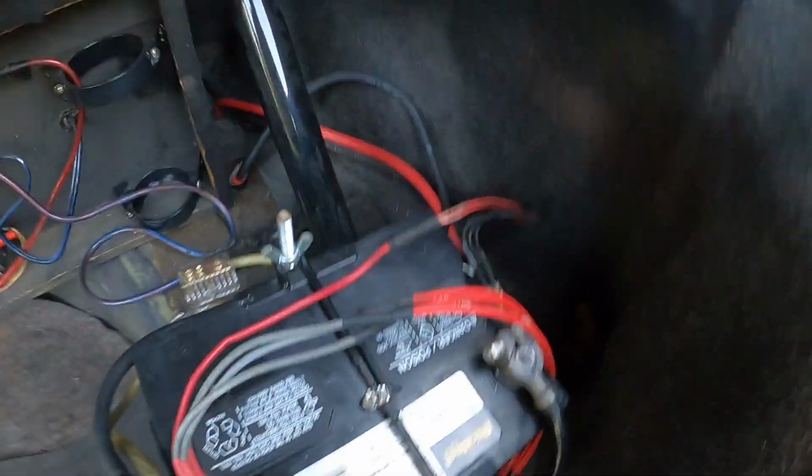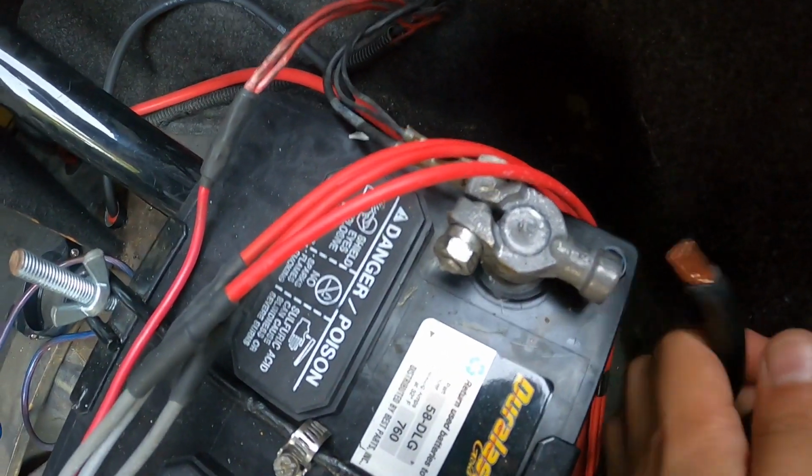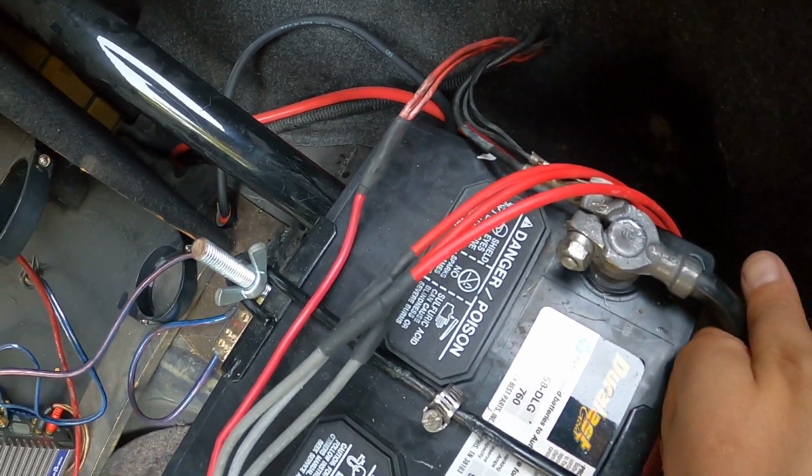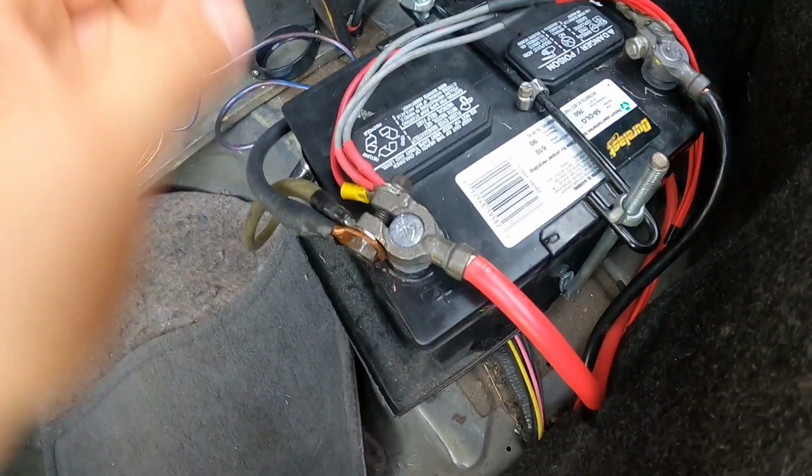So I was showing my wife about that, and then she asked me, do you think the other one's the same, the ground? And I was like, no, I don't think so. That one seems pretty tight. Nope. Check this out. Huh. That's not good, right?